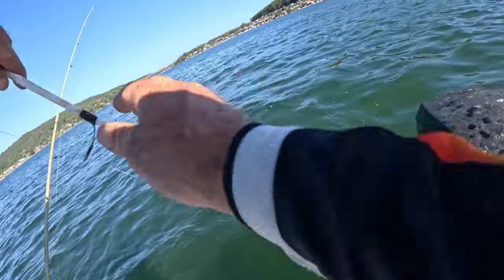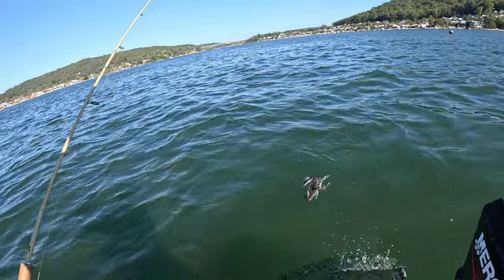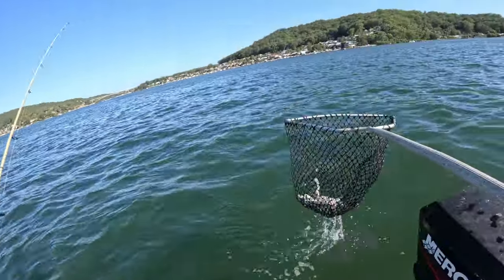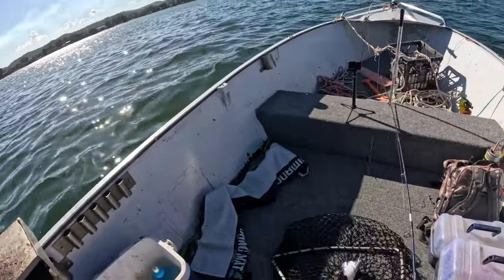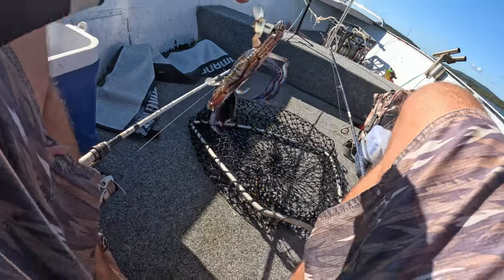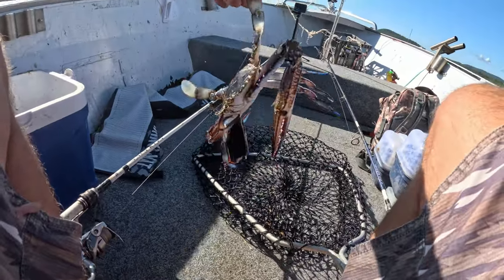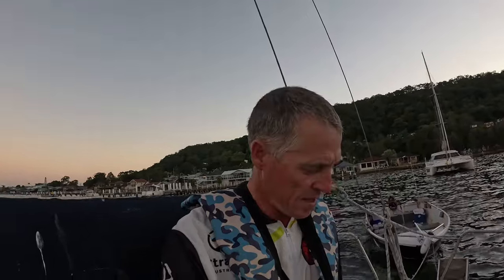Like a reasonable one, not as big as the earlier ones I had. Got himself a bit tangled up, but at least I got some dinner. Not a bad size one, but yeah, the other two I dropped were monsters. They really were monsters.